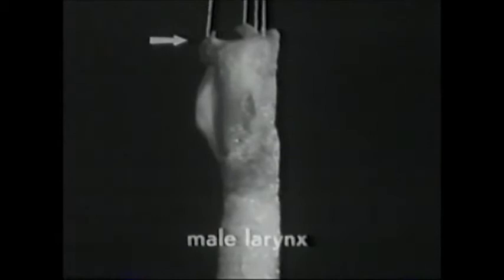The most important cartilages are the thyroid, the cricoid, the two arytenoids, and the epiglottis. Let us build up a larynx part by part to study its structure and function. Here is a section of the trachea. It is composed of rings of cartilage which keep it open for the passage of air.